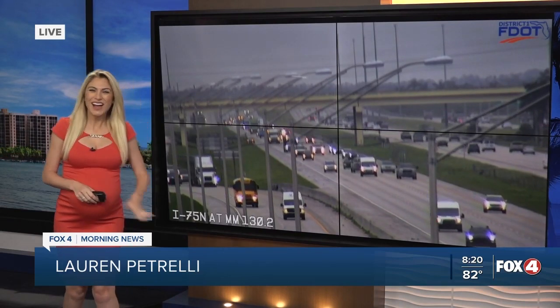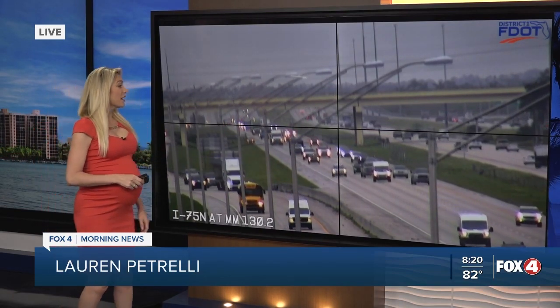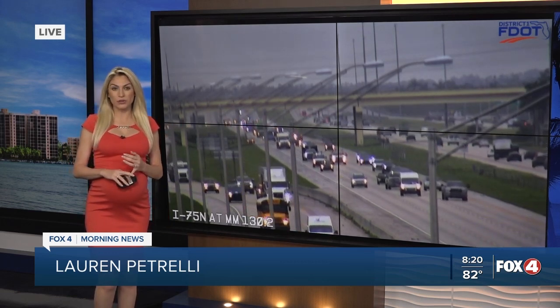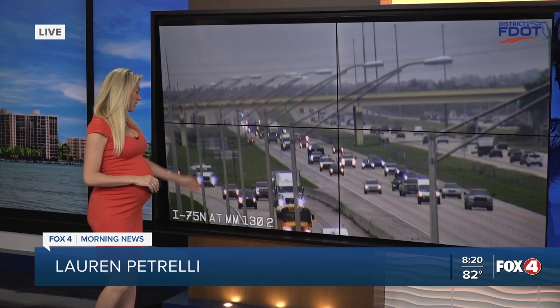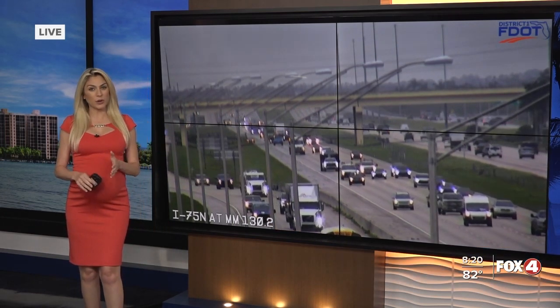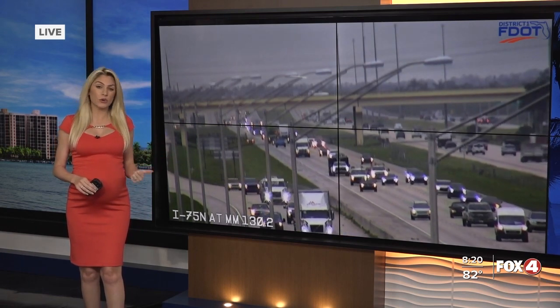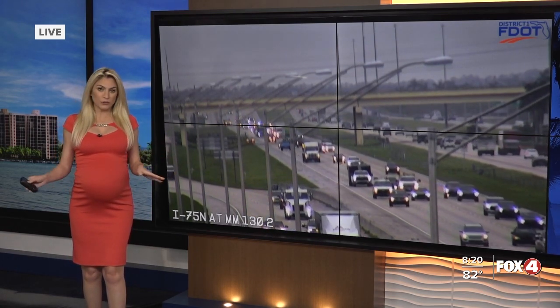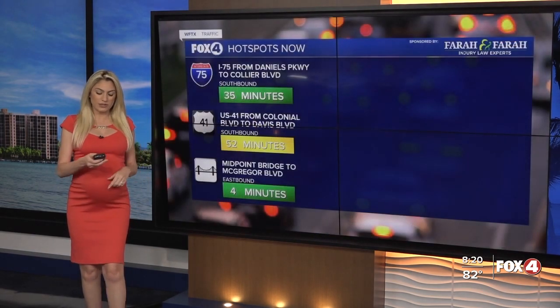All right, so here's a live look outside. Looking a little stormy as Trent is tracking all of those showers across our radar. So this is one of those areas that's definitely dealing with the weather. Mile marker 130, so it's close to the Daniels Parkway exit. Doesn't look like it's slowing down traffic northbound or southbound, so that is the good news. Still plenty of crashes to talk about over in Lee County, so let's get right to it.